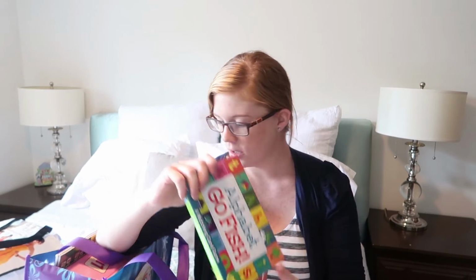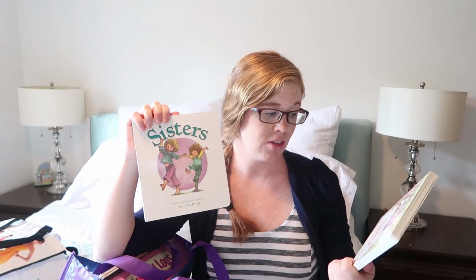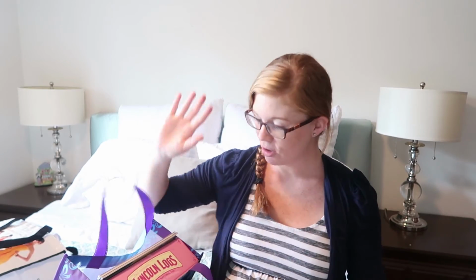I got this Alphabet Go Fish. She totally knows all her letters and words that start with them, so I thought it'd be fun to play this during my maternity leave with her. We are having a little girl, so I got a couple books about sisters, which I thought would be really special. They're also board books, so the baby can play with them as well. And I just really want to make this a special time. I'm probably way over fearing this whole transition, but I just want to make sure it goes as well as I can.